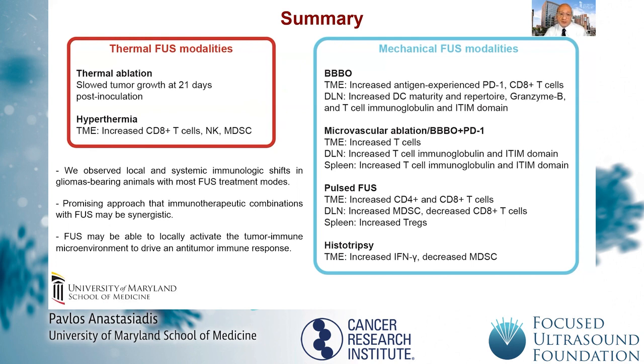Hence, combination approaches with the aim of making these cold tumors hot, and thus augmenting current immunotherapy strategies, are desperately needed. The use of FUS as a local therapeutic modality to increase the availability of tumor antigens and immunotherapy to drive an anti-tumor immune response provides the rationale for this combination approach. We observed local and systemic immunologic shifts in glioma-bearing animals, including with both thermal and mechanical modes. This may indicate that immunotherapeutic combinations with FUS may be synergistic, as FUS may be able to locally activate the tumor immune microenvironment to drive an anti-tumor immune response.